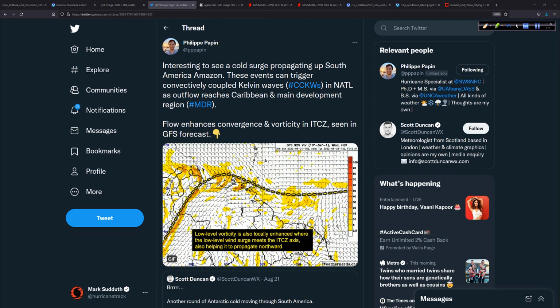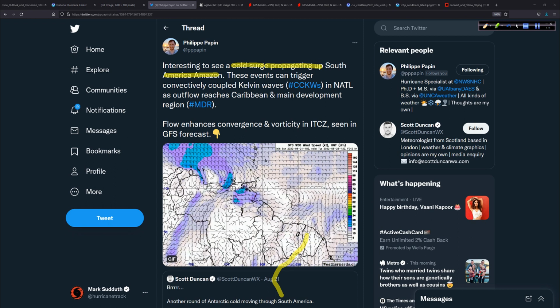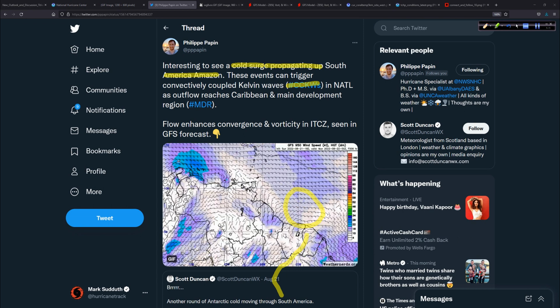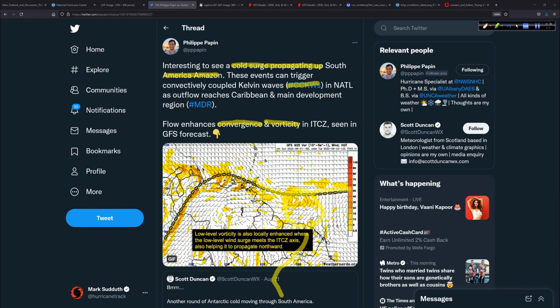Well, as Philippe has mentioned here, a cold surge propagating up the South American Amazon. So coming from the south up the Amazon has worked its way so that it's created this convergent zone all across the northern parts of South America, and that can trigger these convectively coupled Kelvin waves and just this area of convergence. And that convergence is very, very important right there, and vorticity or spin in the intertropical convergence zone down here.